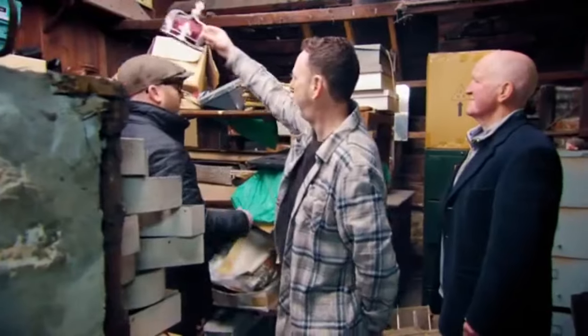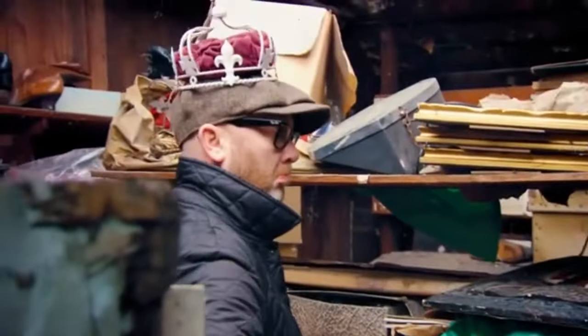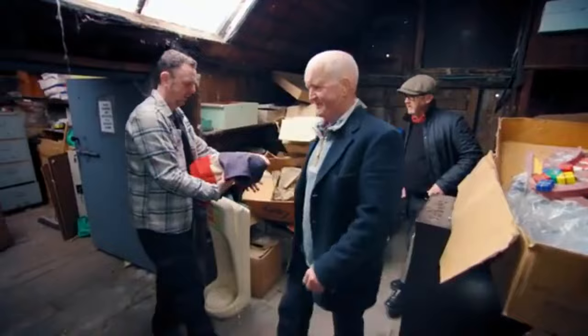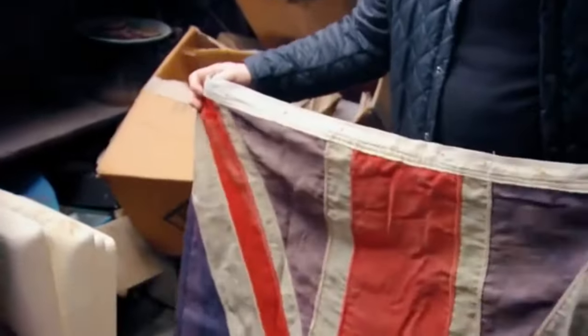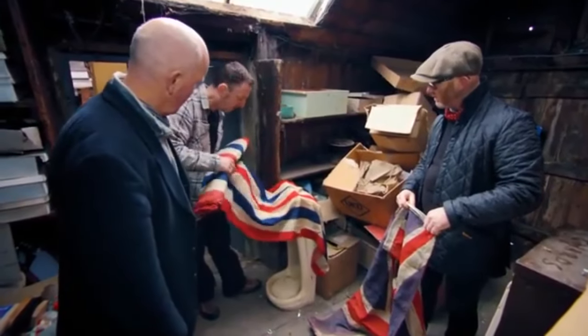There you go. I think it's you. You like that? You like a flag, don't you, Drew? Yeah, Patriot. Is that an old one? What's that one? Look, we'll have a look. Nice Union Jack. Is this for sale? Everything's for sale. That one's a bit threadbare, isn't it? What is that? Stripey banner.